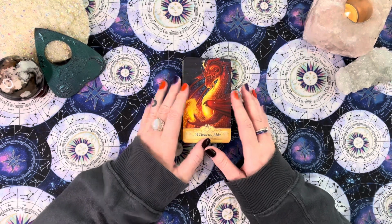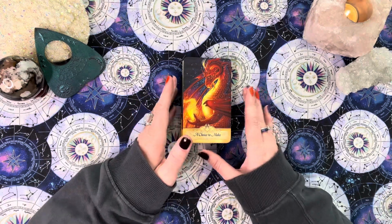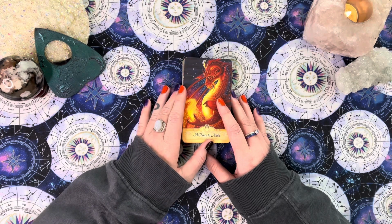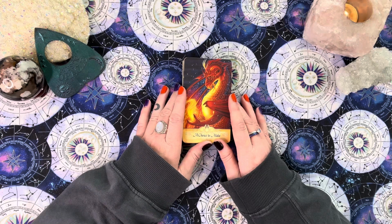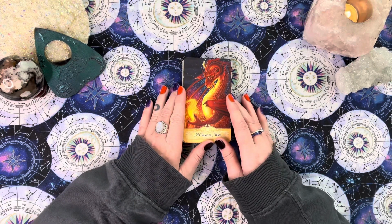I cannot express enough how much I adore this deck. Every single card was beautiful. There's not a single thing that I hated about this deck. It is probably, well, in fact, I know it's a 10 out of 10. It is probably one of the most beautiful decks I have in my collection. So thank you so much to the artist for making this deck. I cannot wait to get the Messenger Oracle, and I absolutely cannot wait to get hold of the dragon ones that she's going to be doing. I just know they're going to be absolutely spectacular.